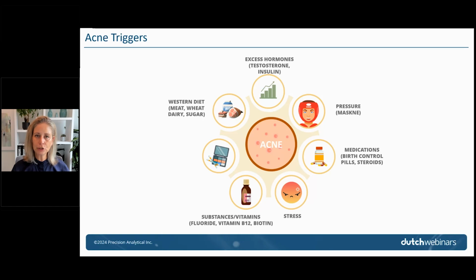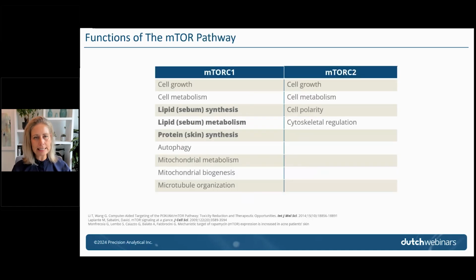Substances or vitamins like too much fluoride, vitamin B12, or biotin can be a trigger. And then comedogenic cosmetics, things that we put on the skin that can clog the pores. These can all be acne triggers. So we can see that acne is pretty complicated. But that still doesn't get us down to the root cause.